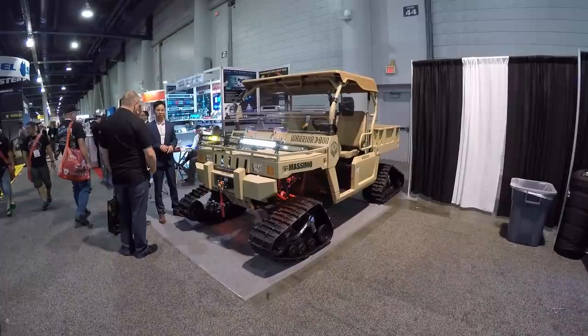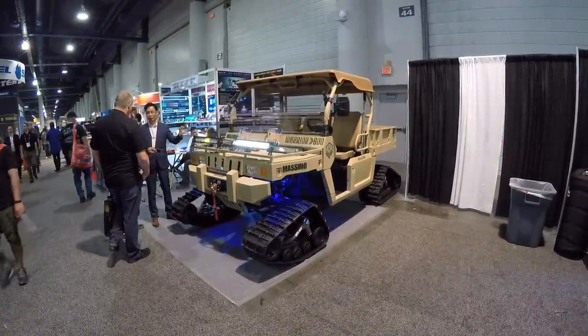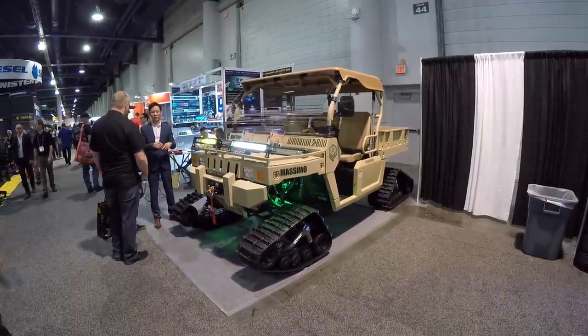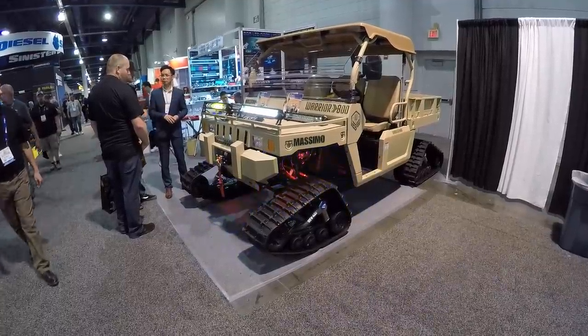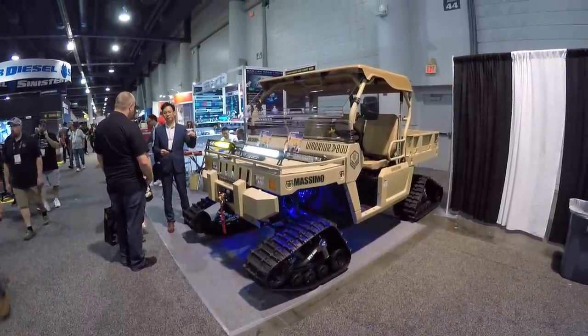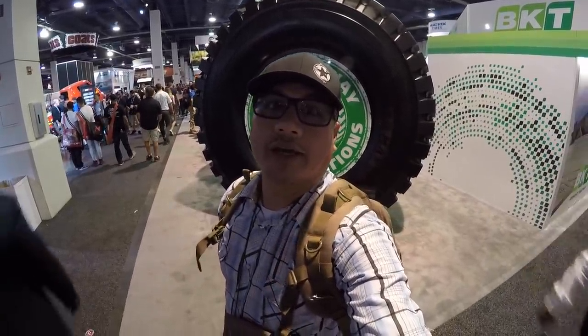This is called the Warrior 800, built by a company called Massimo. It's basically a UTV. Normally it has wheels on it, but this one has tracks for snow, mud, and sand. And it says that it's made in Texas. That's a big ass tire.